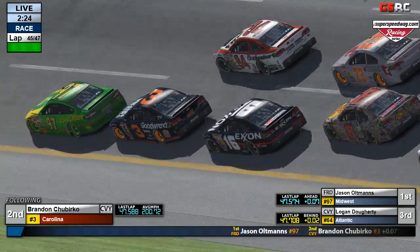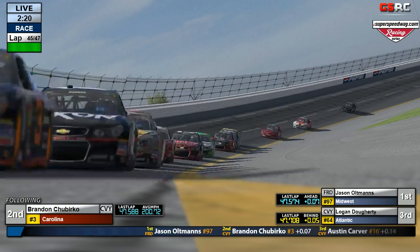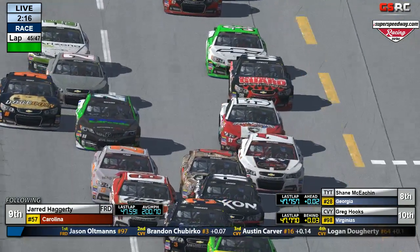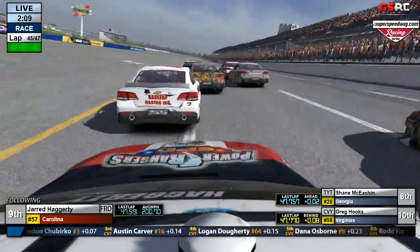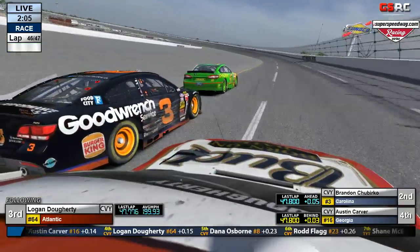Logan Doherty on the outside, Jason Altmans on the inside, Brandon Chaburko behind him, and Rod Flag behind Doherty. They are pinching down, as you said, Evan. This is the last lap. It's all on the line right now. Oh, they're door banging. There's a lot of contact. The white flag is out. It's going to be a race back to the stripe no matter what happens.